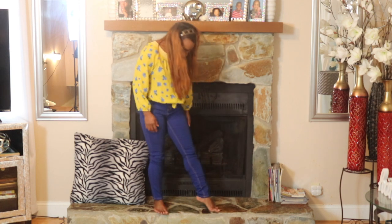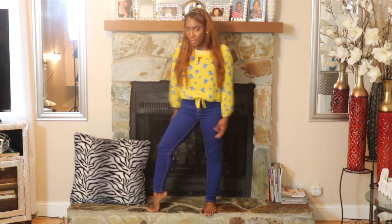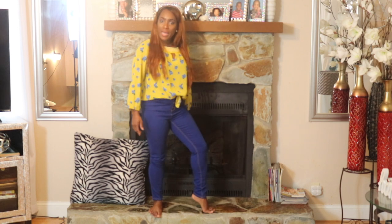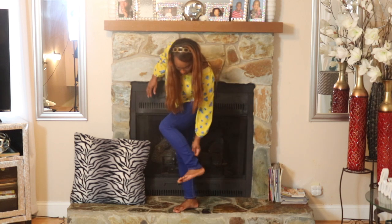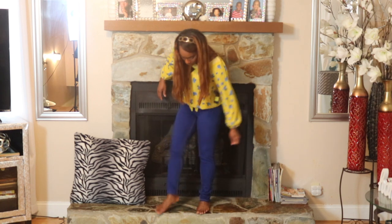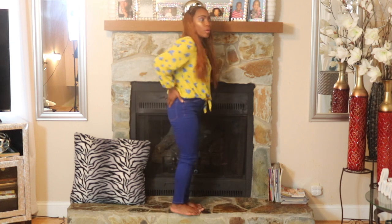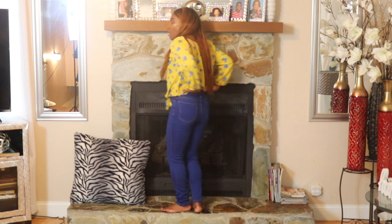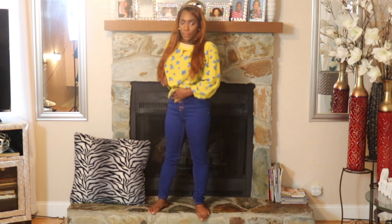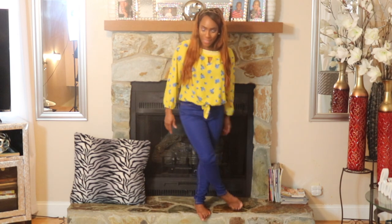But I'm having fun. I like doing try-on hauls, because I get to see what it does and show it to you guys, and we get to experience it together. So yeah, these fit the same way, child. I like this detailing right here, and these go up as well. No camel toe, and they fit really good in this area and also in the waist area. So yeah, these are my favorite. These and the white ones.